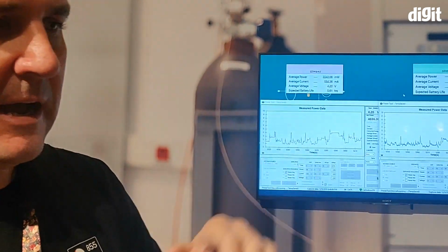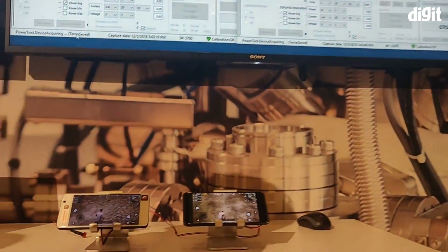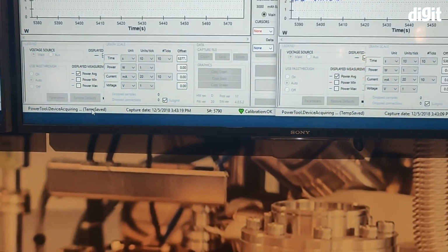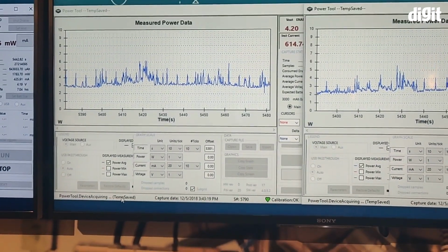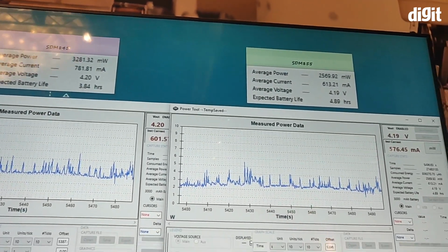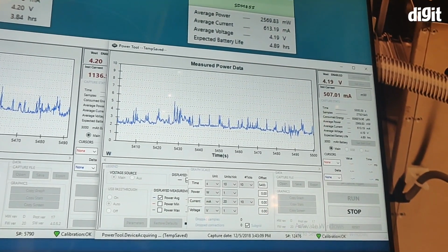Right. On the other side, we're running PUBG. Similar scenario. We have the 845 and the 855, both running PUBG. So we're talking about CPU, GPU gaming environment plus Wi-Fi, because it's a connected game. And up above we're showing the 845 versus 855. Again, it's about a 20% power improvement, and here you're getting about an hour more gameplay time versus the 845.